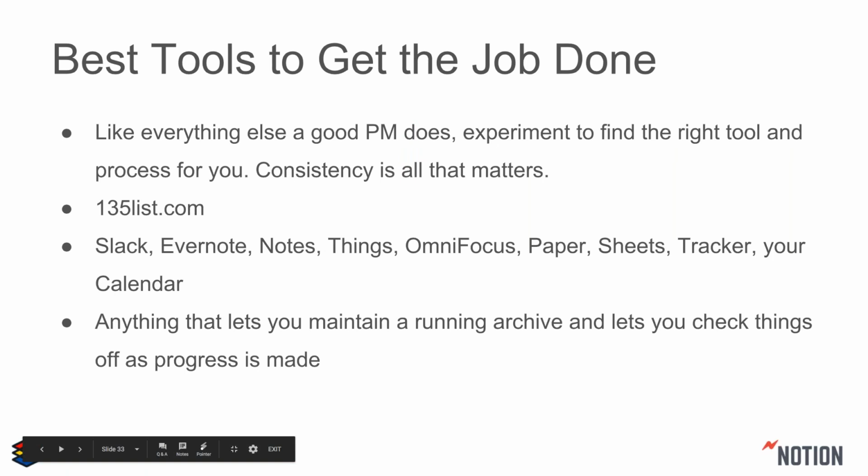But then, of course, we are product managers. We do want to use tools to get things done. So I think there are ways to experiment and do this. Again, it's the goals that matter the most, not the tools. So you want to find the tool that works best for you. I've listed out some here. I've used all of these for this exact process.